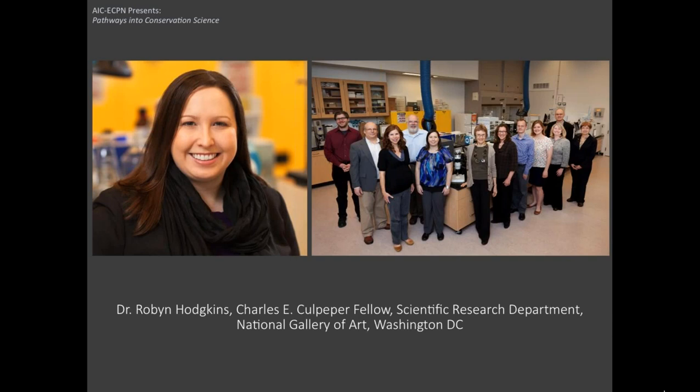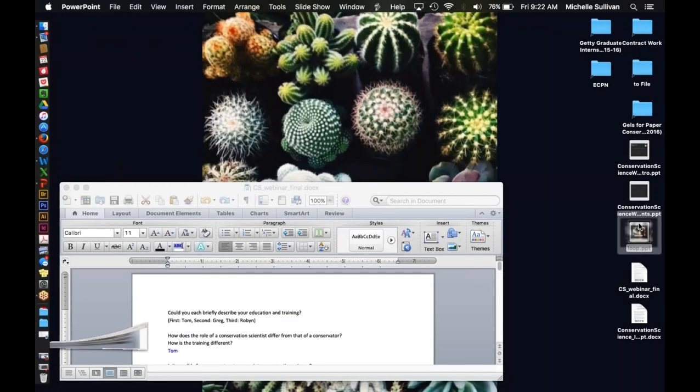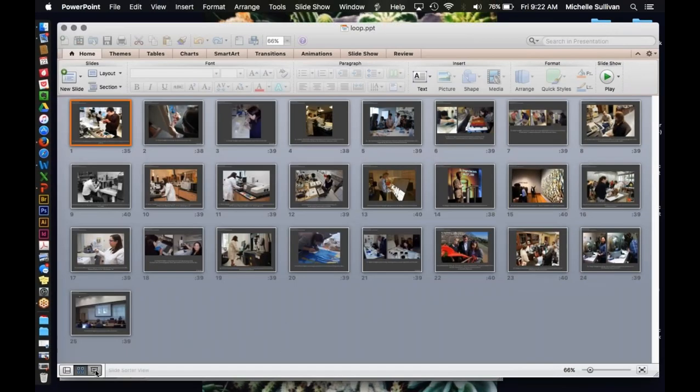Great. So how does the role of a conservation scientist differ from that of a conservator, and how is the training different?